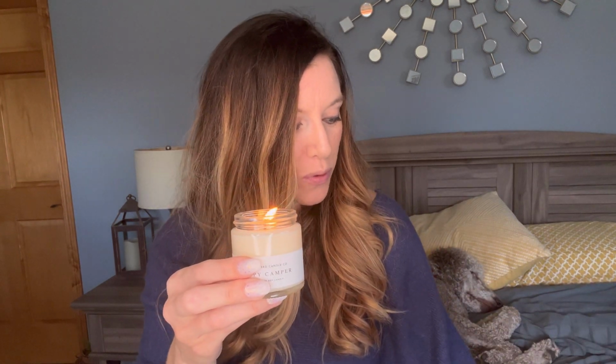So yeah, I really like the fact that you get new scents. You can go onto their website and you can choose different candles that you want to order on your own. That is also super fun.